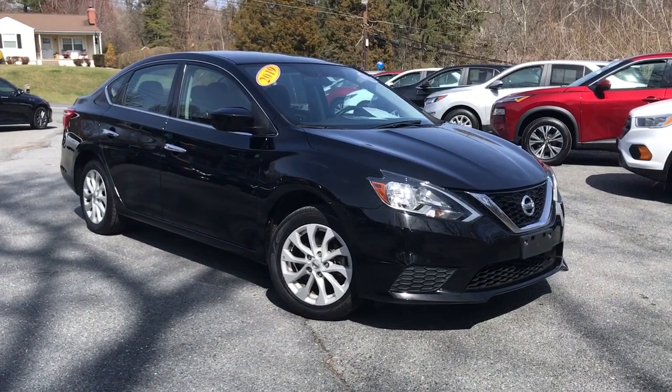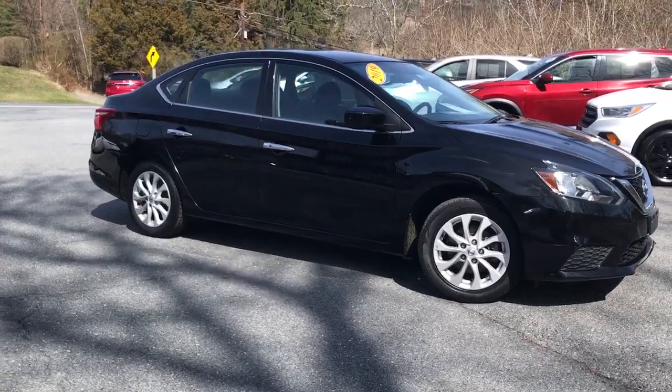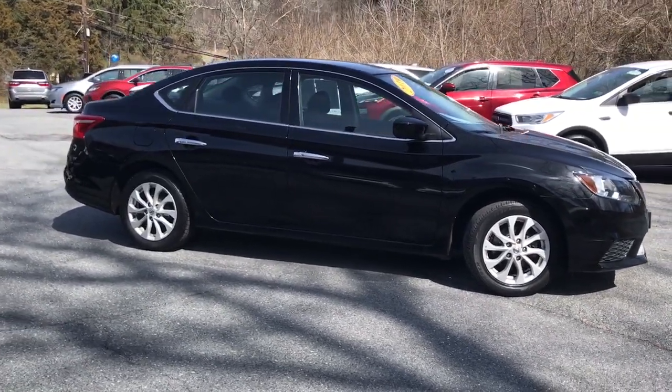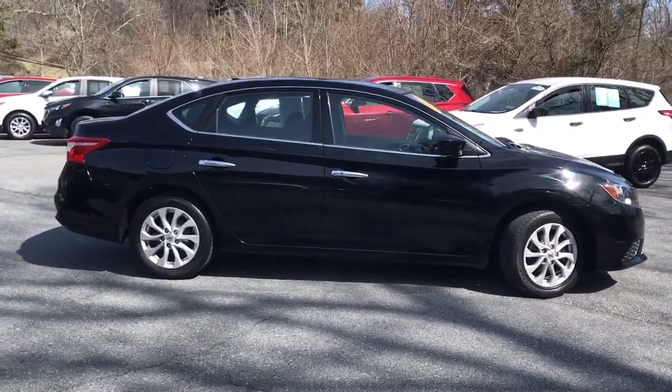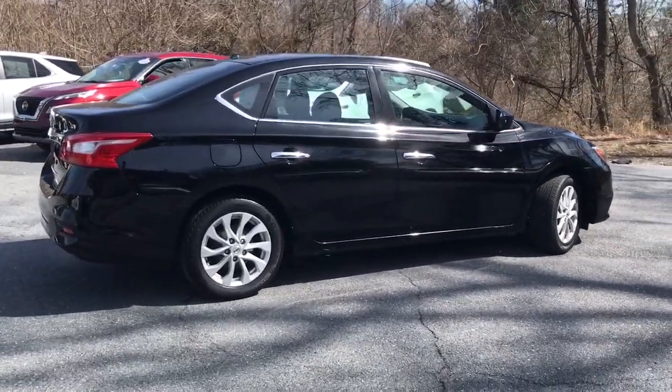Go home happy with the 2019 Nissan Sentra. With less than 70,000 miles on the odometer, this vehicle stands out from the rest. This roomy Sentra makes your daily drive fun, comfortable, and convenient.